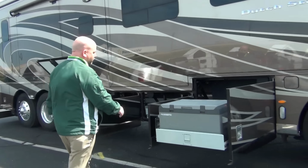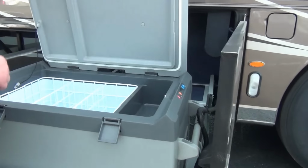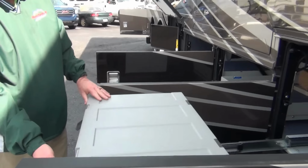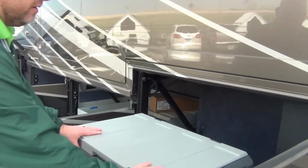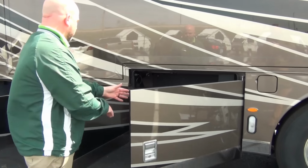All right, we did option in the Dometic freezer. This is on a pull-out tray. Notice how far this pulls out. This can be a freezer or a refrigerator, either one. This runs off of 12 volt or 110 volts, either way. And then when you're done with it, it locks itself in place and you shut the door.